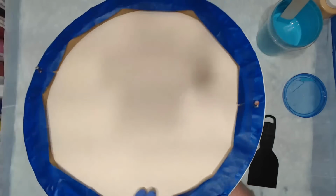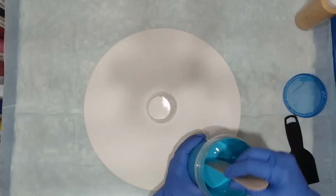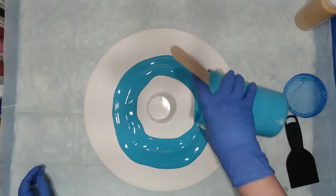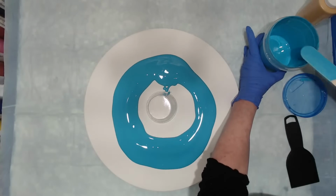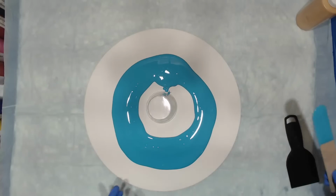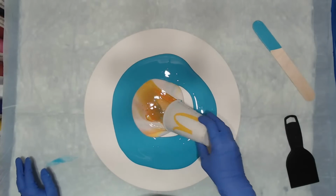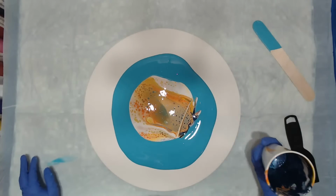Okay, so what we do is flip this cup. Cross fingers, guys, that this works because I've never done it with a different color other than black or white. And make sure we have enough. Tried to use it all. Almost. Okay. Ooh, that gold with that orange and yellow. So pretty.